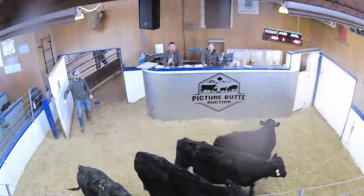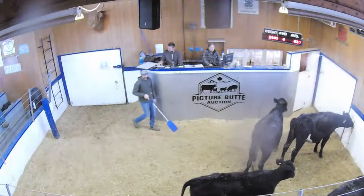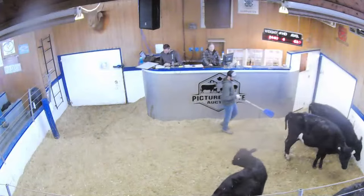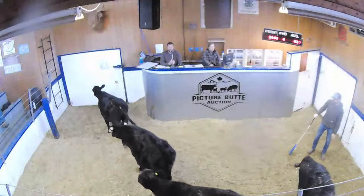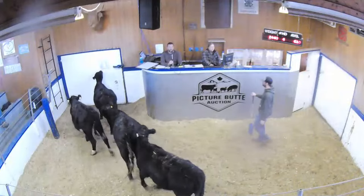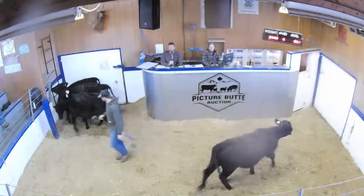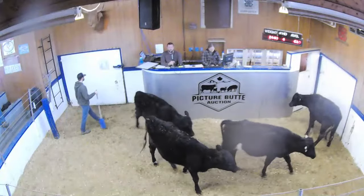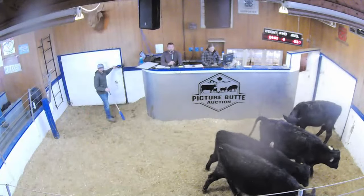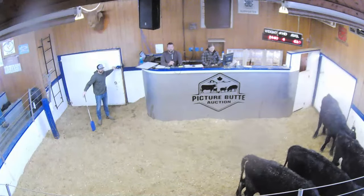Here's four more of these good Butte Farms heifers, little heavier, all 6'10". 6'10" on them. 290, 280, 270, 260.